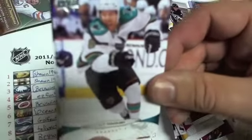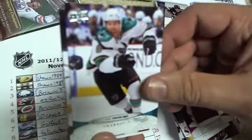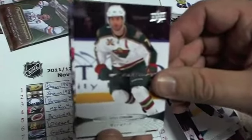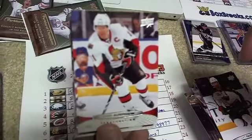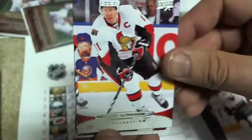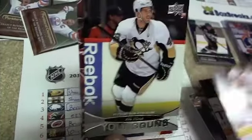Let's let it focus here a little bit. Pavelski for the Sharks. And we have Matt Cullen for the Wild. This thing's not focusing or what? Come on, come on, come on. Yeah, it's better. Alfredson for the Senators.